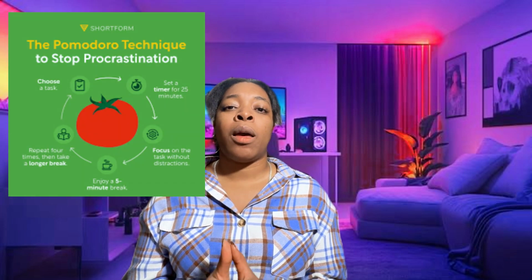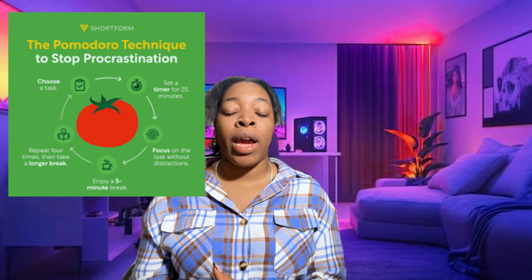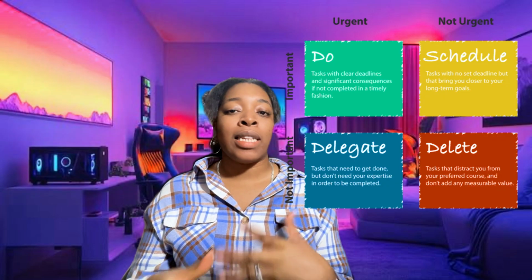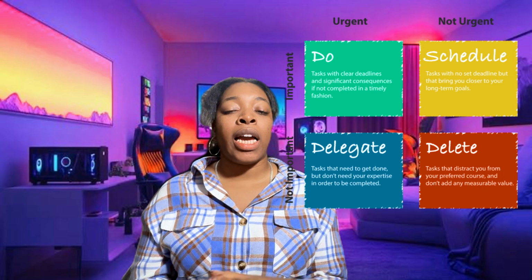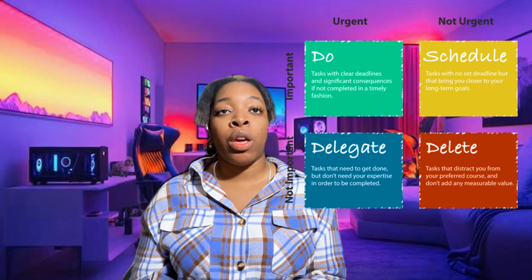I find the Pomodoro technique really useful when I need to break down tasks into small manageable chunks. So 25 minutes of focus time and 5 to 10 minutes of a break. But you can also use the Eisenhower technique, which is another technique that can help you organize tasks into areas of importance. So if there's something that doesn't necessarily need to be done now, for example, if you are doing a group project and there's an element of the group project that you don't particularly think is your area of expertise, you can share that responsibility with your peer.